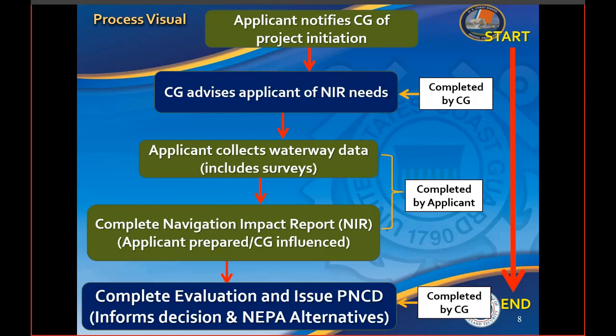Here's a graphical depiction of developing the NIR, conducting the NAV eval, and issuing the PNCD. Once notified of a project initiation, the Coast Guard relays the project-specific NIR requirements to the applicant. General NAV Impact Report requirements are documented again in Appendix A of the Bridge Permit Application Guide. Next, the applicant or their consultant gathers waterway data in more depth. That includes documenting who currently uses or is anticipated to use the waterway, how big are the vessels, how many are there, and a lot more information related to that. We'll discuss data collection in more depth in a few slides.